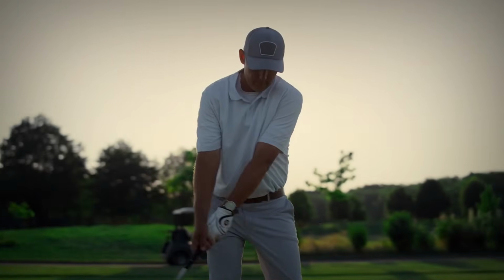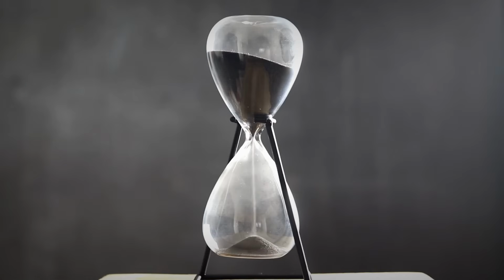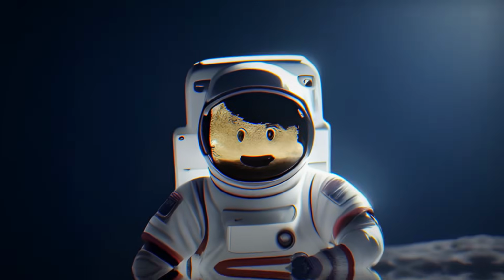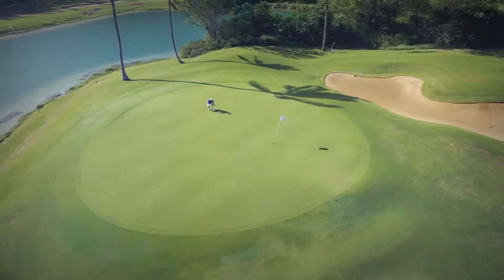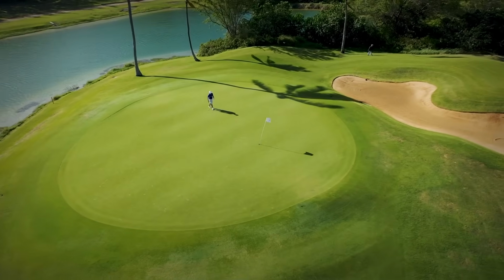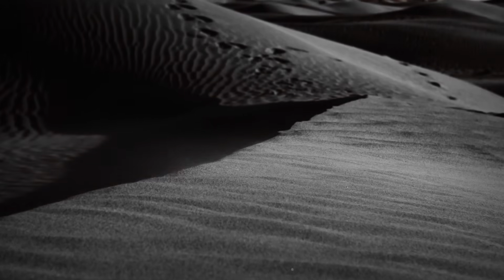How about playing golf? Not on Earth, but on the Moon. Let's journey back to a time 50 years ago when one astronaut turned the lunar surface into the most unusual golf course ever. Any golfer will tell you how tricky it is to avoid sand traps, but picture Alan Shepard, a NASA astronaut dealing with an entire surface that feels like super fine powder.